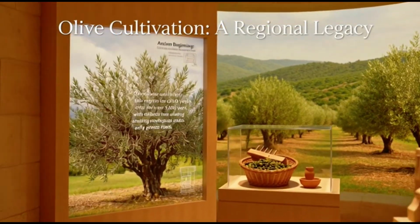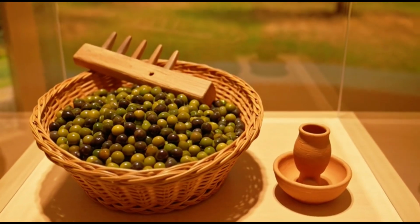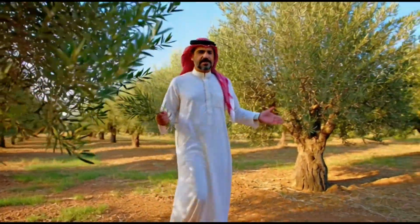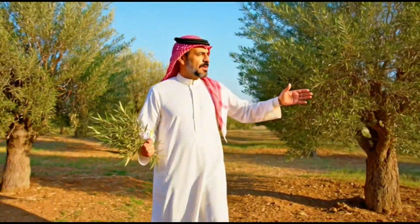This display traces the olive's journey, from ancient groves to modern harvests, highlighting its deep cultural roots. A symbol of prosperity, olive remains central to the region's identity and economy. Olive farming is an ancient tradition, passed down through generations on this land, the heritage of our ancestors. These trees connect us to a history that has endured for millennia.